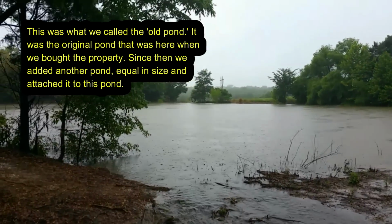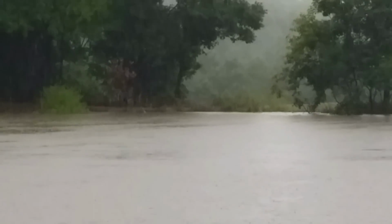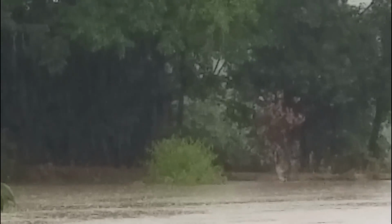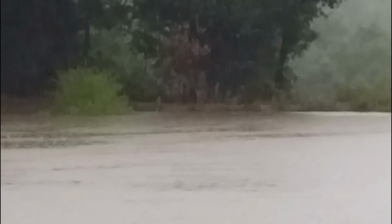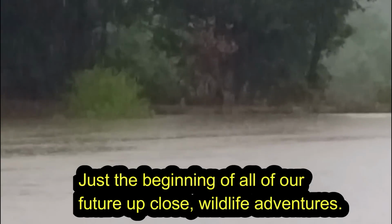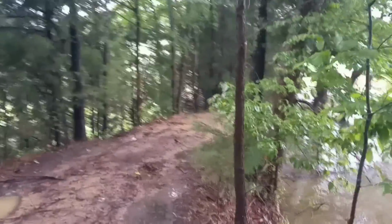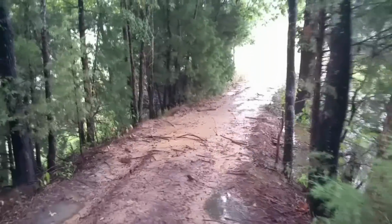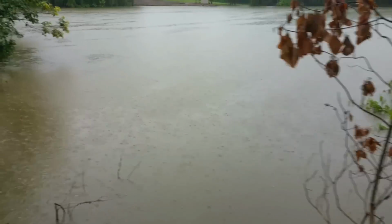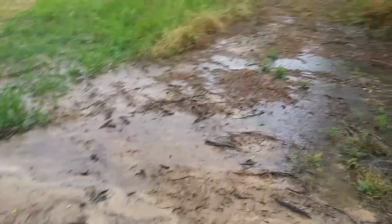Oh man, that hawk just got a duck over there, or a bird. See it flapping? I think he got a duck. Right here is where it caught it and had it in the water. And here's the other side where the pond flows over. Actually not quite as bad as the front side.